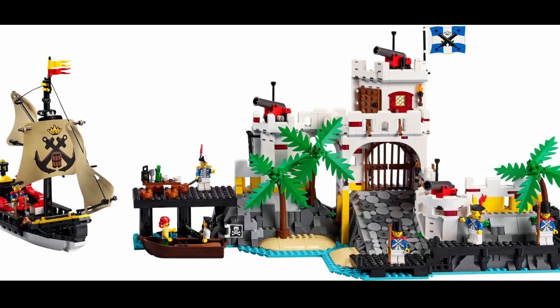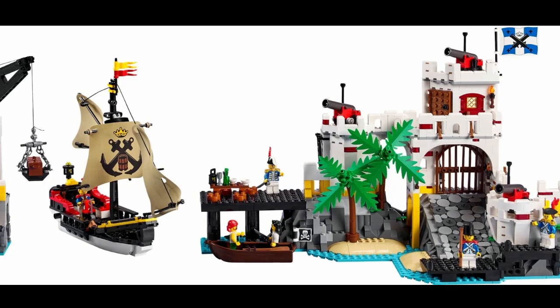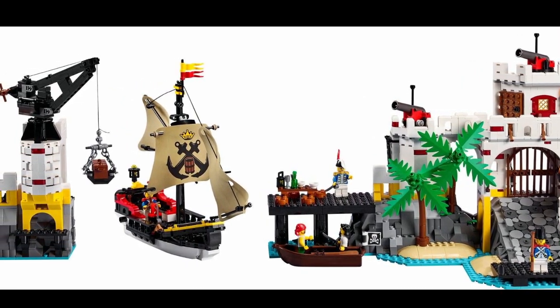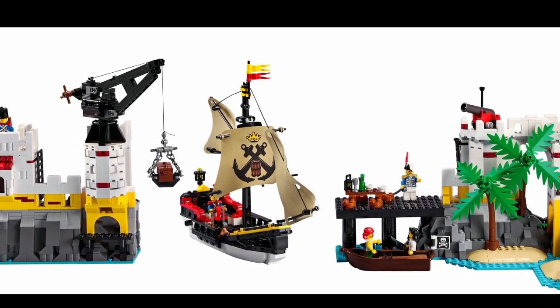A couple of quotes from reviews on lego.com. First one, this Eldorado Fortress is absolutely no match for the Barracuda Bay. Okay, well, if the Barracuda Bay is going up about 50%, then maybe this one will struggle a little bit, but I still like my prediction.